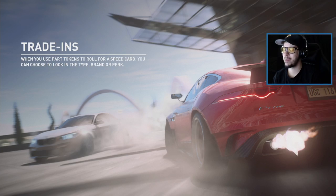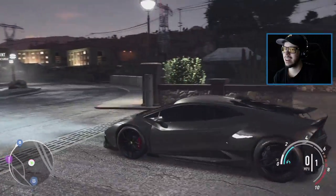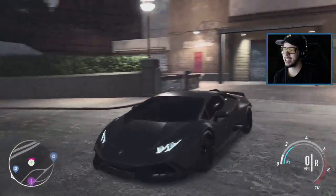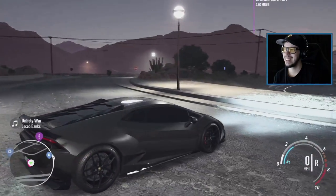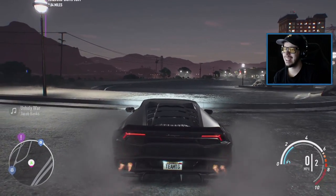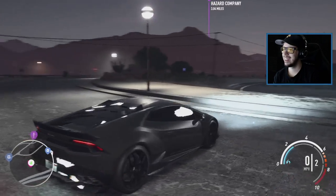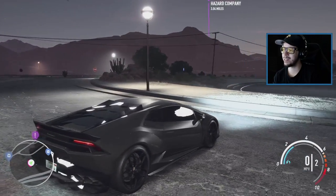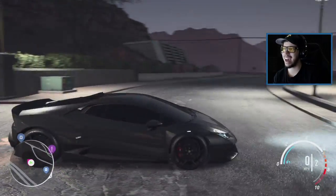Let's check this out. Alright, we full Liberty Walk. Ooh. Look at this. The rims actually look so similar. This is so sweet. Look at this thing. If I ever see you guys, you know I'll be doing this for you. Look at that. That is a sweet build.